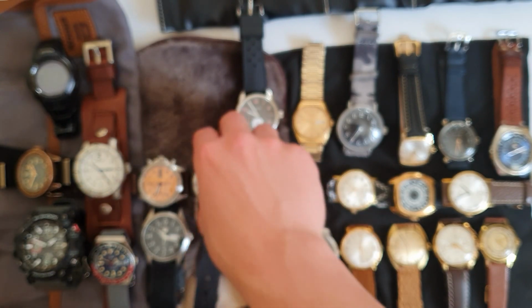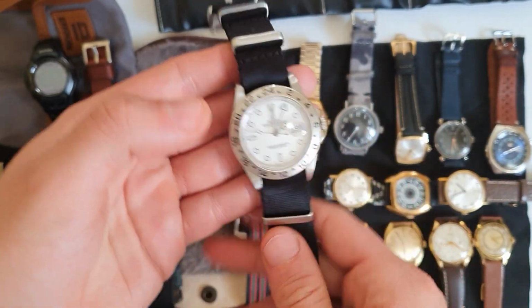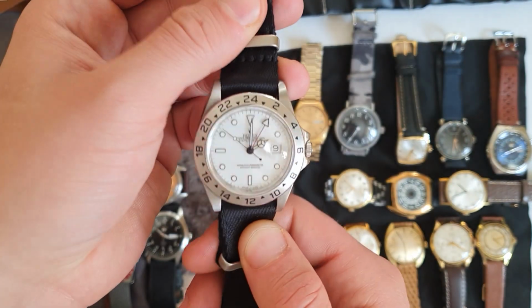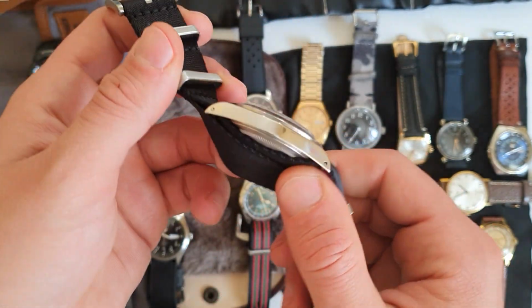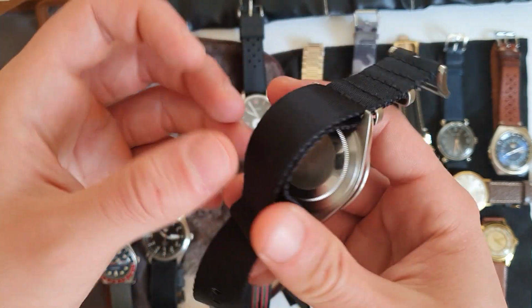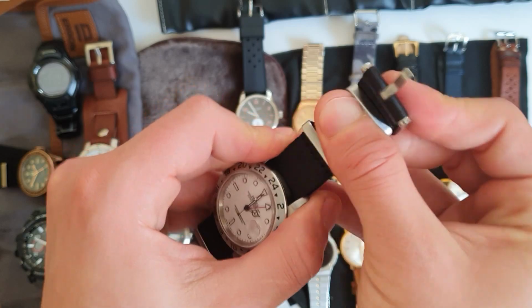So what should we go next? Yeah, we can go with, stay in the Rolex family. We have the Explorer 2, 1997 model. Comes with a bracelet. I put it on this NATO. I usually wear it on a rubber B-strap.